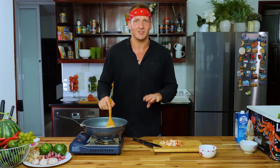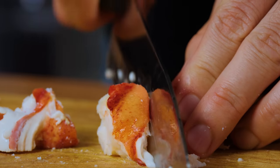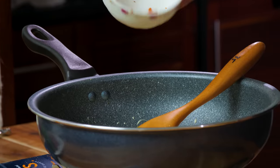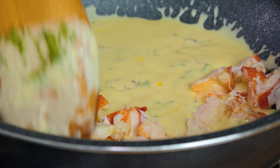Now, I did not wanna mess around anymore with the lobster. She said she didn't quite taste it before. I'm putting in big chunks of lobster tail into this one. It will be undeniable. So, before I do that, I'm gonna put in the bacon. And then finally, putting in these huge chunks of lobster. This sauce is almost ready to go. The only thing I'm missing is pasta.